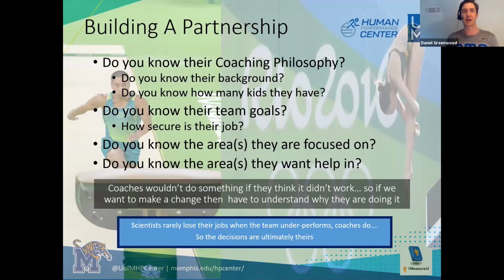So the idea of me teaching him on the importance of visual regulation never really got us anywhere. And so understanding that background, that philosophy, then helped me shift all of our work that we were doing to stuff that actually mattered to him.